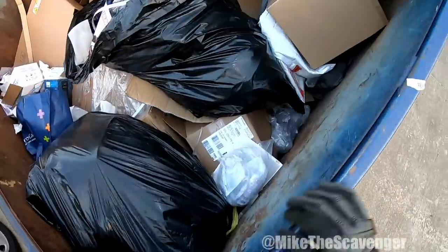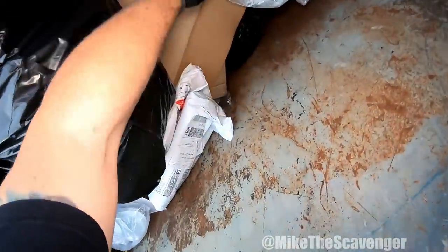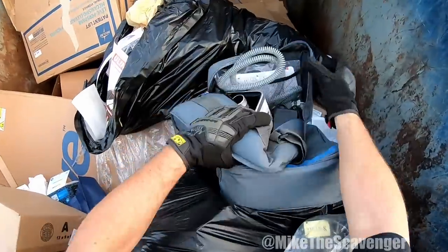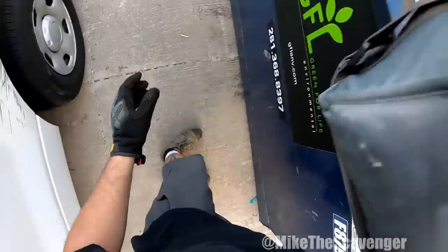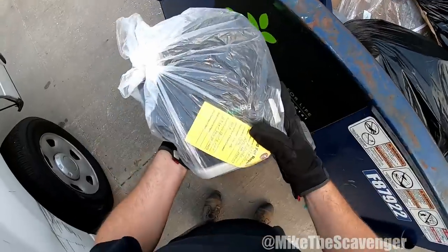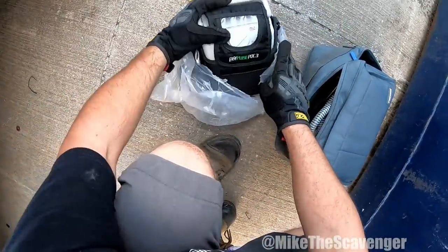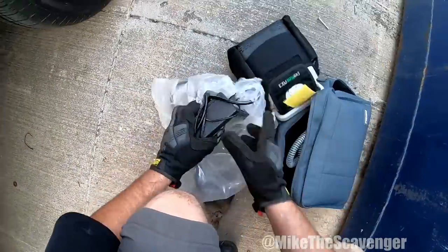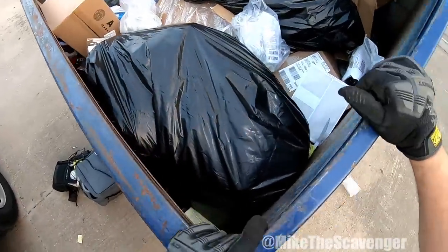There's a bag up here. Let's see. It's a bag. Something in that bag. Ooh. Let's see here. I think that's one of those little dream machine things in there. Set that there. That's just an empty case. I think that's another one. Easy pulse. Okay. There was another one up in here, wasn't there?